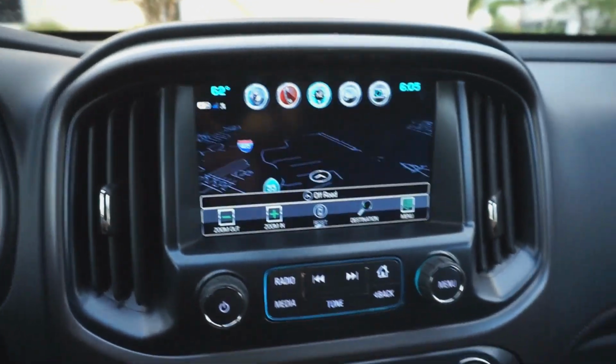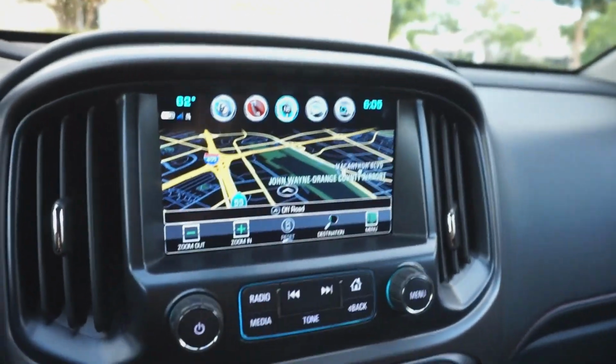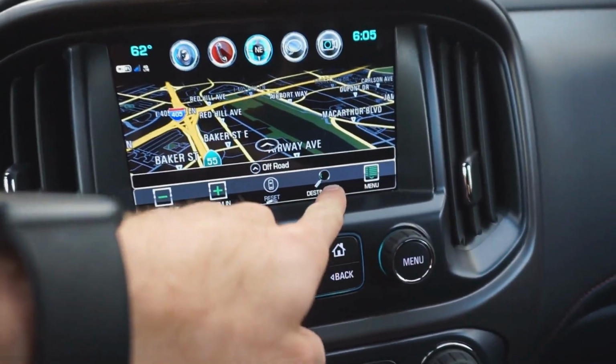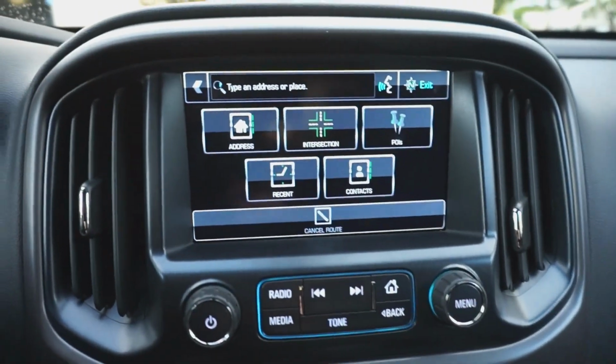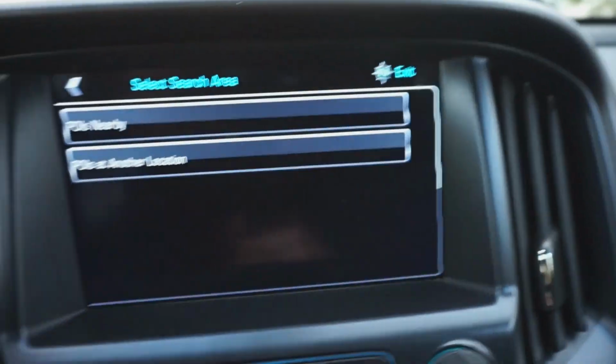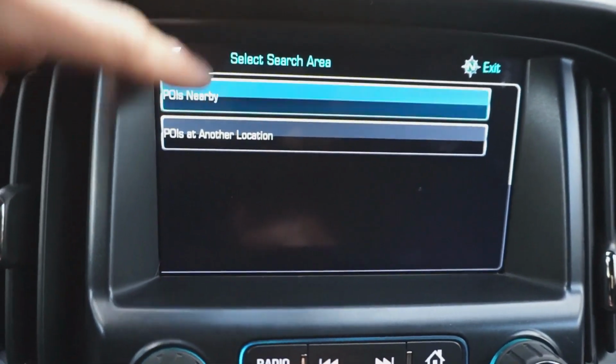Let me show you guys the navigation actually. So navigation's really impressive. Most navigations, even in late model luxury cars, suck. They're so hard to use. This one's super straightforward. So just hit destination. If you know the address of where you're going, hit it there. I normally use points of interest. So hit points of interest nearby.